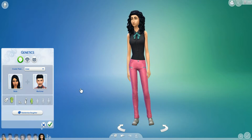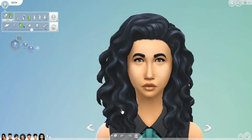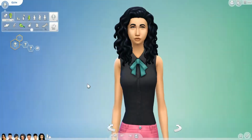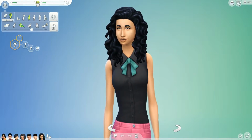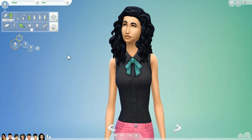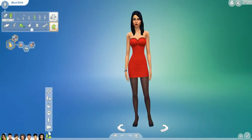All right, again, taking after Mortimer. Black curly hair, light brown eyes. Let's give her a name. One, two, three. Shayla. Alright, Shayla. Now it is time to do the last child. It'll be a male teenager.